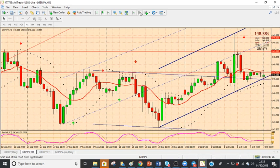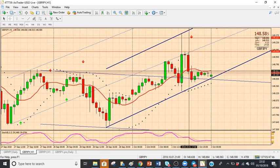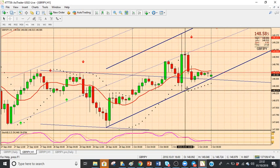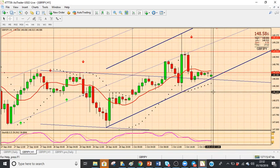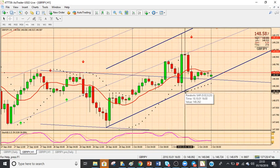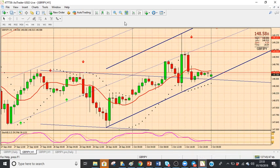As you can see on 1 hour, it's still holding the structure of that mini uptrend. Price is still holding this uptrend until we see price drop below, ideally, 148.24, which is about 40 pips away. We like to see price drop below here, 148.24. If we get there, then it is very much likely we're going to get that move I'm looking for. Right now, this is what it could possibly do.